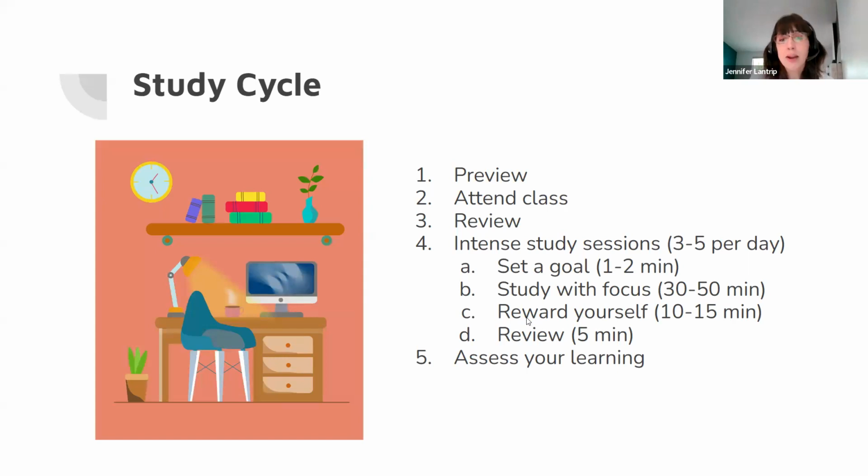Then what's good is right after class to review the information. And this again can be like 2 to 5 minutes after class. What you're doing is looking through your notes and thinking about what you really understood well and what you still have questions about. And for the things that you still have questions about, you want to make a plan for how to get that answered. So maybe you're going to ask your professor, maybe you're going to see a peer tutor, maybe you're going to ask a friend, or maybe you're going to look at your class materials, or maybe you have outside materials you might use. So you want to make your plan.